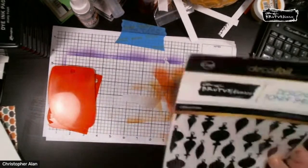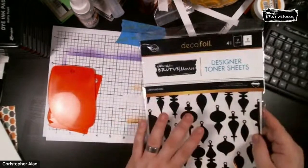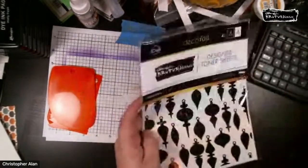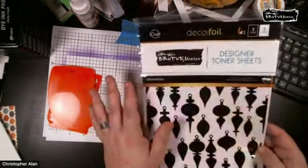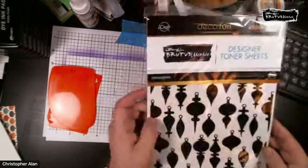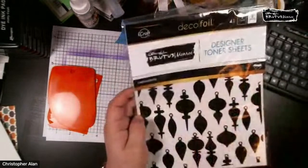It was really cool. So one of the must-haves that I think is most important is the designer toner sheets. These are the Brutus Monroe version of them. There are quite a few different versions. Ours, I believe so far, and I don't know if this has changed, are the only 8.5 by 11s that have the clear and the white inside.